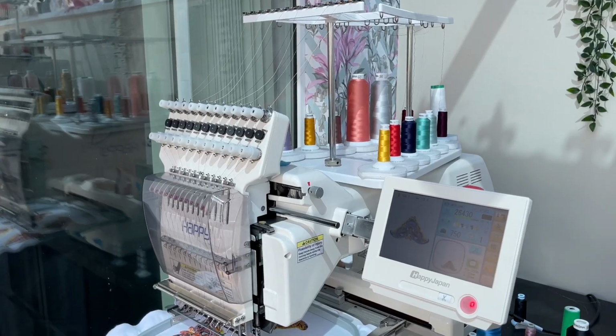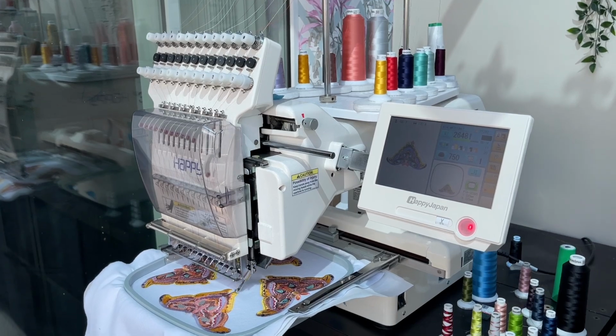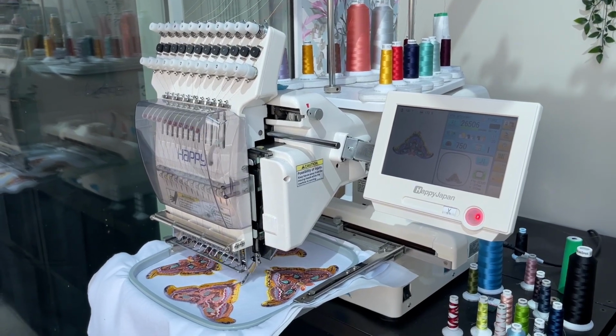The really nice thing about getting into machine embroidery as a business is there are so many different avenues you can go down. For me, I decided to turn my digital artwork into physical products to sell online and at craft shows, but there are so many other things you can do with machine embroidery. Essentially anything that you can personalize, you can turn into a profitable business, because there is a demand for it.